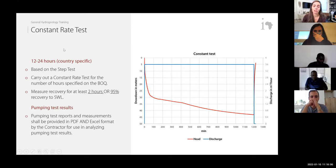The hydrogeologist should be deciding what the constant rate should be, also with the contractor. And we want to make sure that they're carrying out the constant rate for the amount of time that's given in the BOQ. And very, very important, once the constant rate is over, we're also measuring the recovery rate for at least 2 hours or up to 95% of the standing water level.